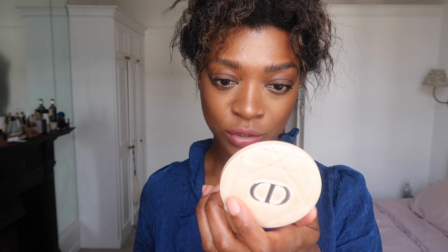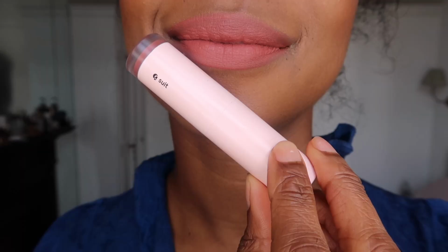So I'm going to leave it for a little bit, see if it wears, see if it dries down at all, or if this is the finished feel, and then I will take it off and try it on with lip liner.